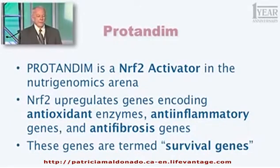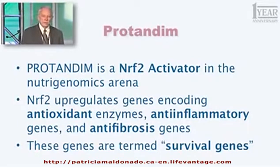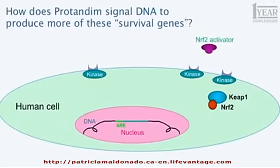So taken together, these things protect cells in your body when they're in stressful situations. It may be due to trauma, it may be due to aging, it may be due to disease processes. But that group of genes all have the same kind of dimmer switch, and Nrf2 is the protein that can reach those dimmer switches and turn them up or down. So it's responsible for that. It's been called the master regulator of antioxidant gene expression.